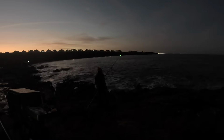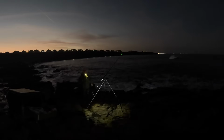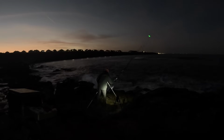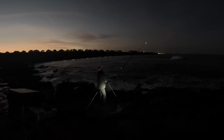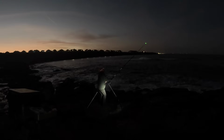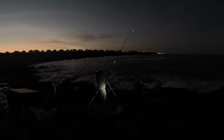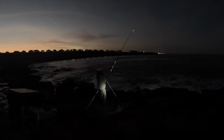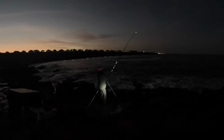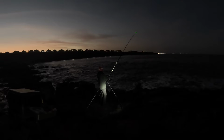Right, come on, big fish time. Looks more like a bite. Oh, that was, yeah. I think I missed it. I thought I had that there. Oh, unless it's swimming in.